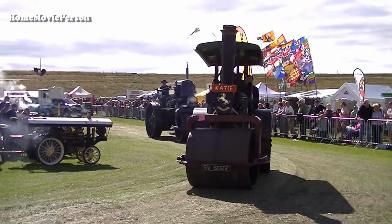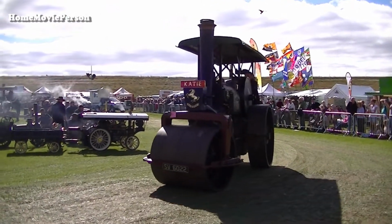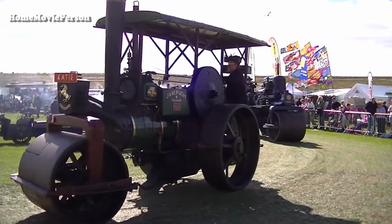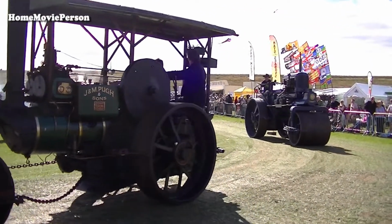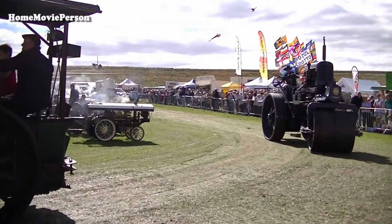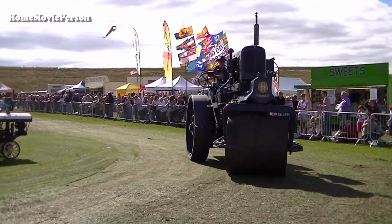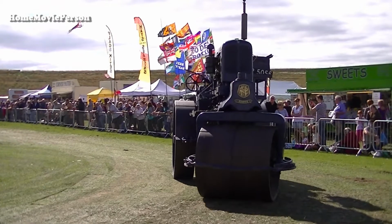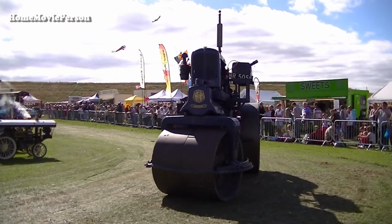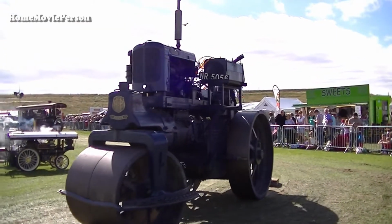Number 16 next. 16 is a Marshall S-type compound convertible roller. So this has had different guises in as much as it's obviously in a traction engine mode at the moment, but was a roller. She has had 6 preservation owners prior to purchase by Dr. Peter McCormick from the Isle of Wight. The conversion to traction engine was completed.